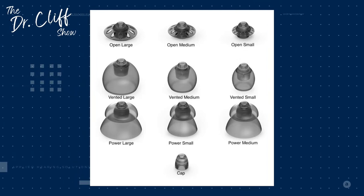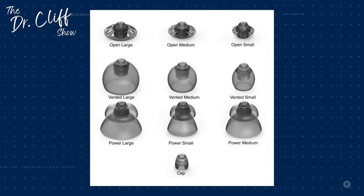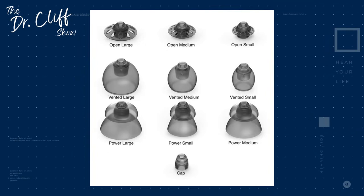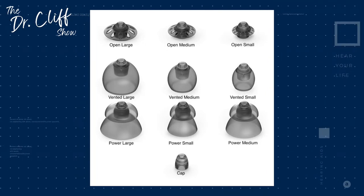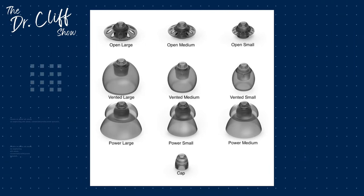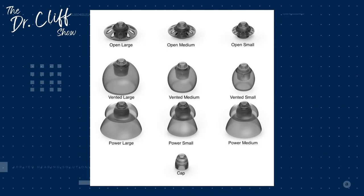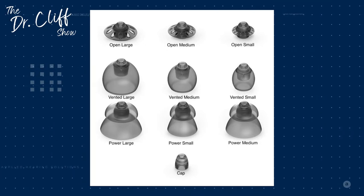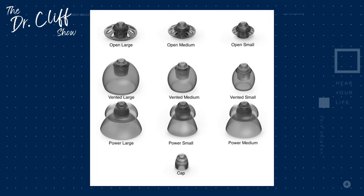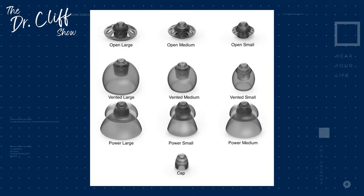So there are a variety of different styles and types of domes that could be fit on the tip of your receiver in canal hearing aid. Up at the top of the screen, we have the open fit. When you go down one level there in the second row, we have the vented fit, so a little bit more transmission of sound in and out of the ear canal. Then you have the power domes that are kind of like the double domes that trap in everything. And then you have the cap domes at the very bottom for individuals with sensitive ear canals that acoustically function very similar to the open domes on the very top of the screen.